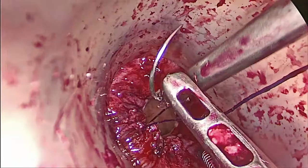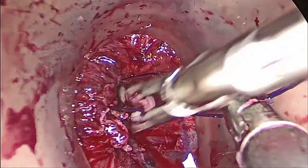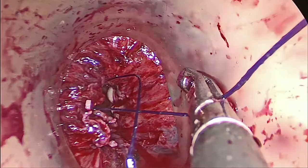Being a difficult closure, despite using self-locking sutures, we fixed the two ends with two clips, but this is not something we do routinely.